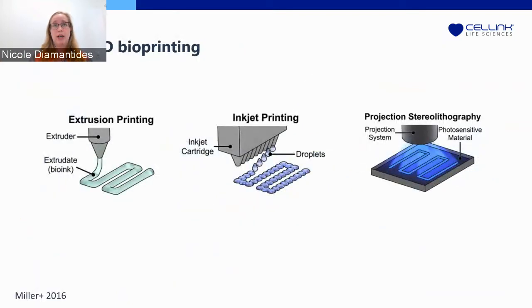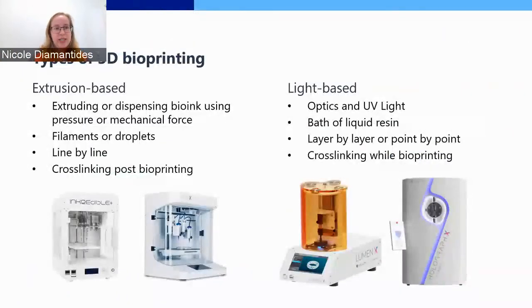So there are different kinds of bioprinting. I'm highlighting a few here: extrusion, inkjet, and stereolithography. These all are slightly different. They have different advantages and disadvantages. Here at CellInc, we do offer all types, really, extrusion-based and light-based. And there's reasons to use one over the other.